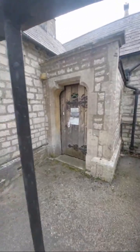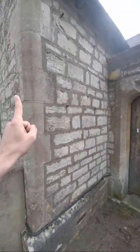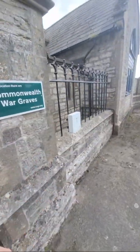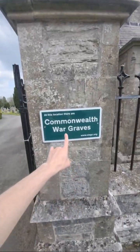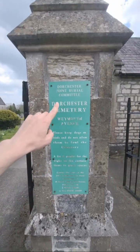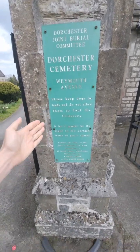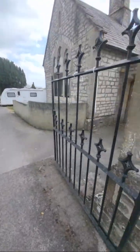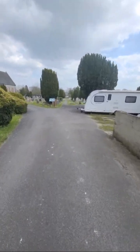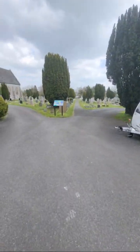Well, there you go, see, this property and its occupants have no connection with the cemetery, which means this must be its own building, its own house that's been sold off by the cemetery at some point. That's interesting. But yeah, we've got Commonwealth War graves in here, and you get greeted by this: Dorchester Joint Burial Committee, Dorchester Cemetery, Weymouth Avenue. Please keep dogs on leads, and all the rest of that stuff, as you would expect, with these great big iron gates. And then when we come in, that explains the caravan, if it's private property.